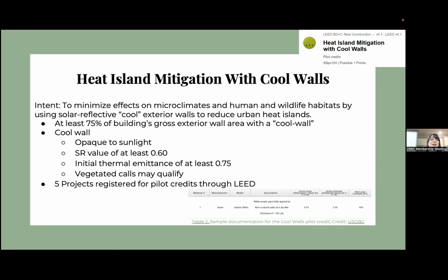I'm sure a lot of you already know all of this. Cool walls allow heat to be released from infrastructure that would otherwise hold on to it and thus reduce the urban heat island effect. This also reduces a building's cooling load, thus saving energy, and in turn, greenhouse gas emissions. So the requirements for the credit are that at least 75% of a building's gross exterior wall are a cool wall, with specifications about what qualifies as a cool wall and where the cool wall must be located.